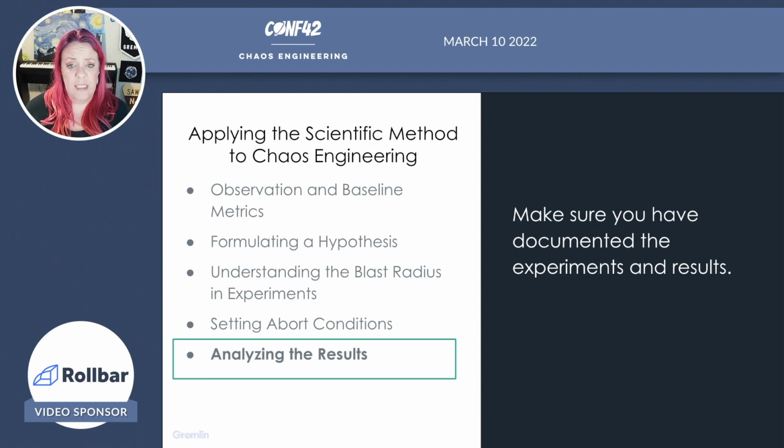After you run your first experiment, there's likely going to be one of two outcomes. Either you've verified that your system is resilient to the failure you've introduced, or you found a problem that needs to be fixed. Both of these are great outcomes because on one hand, you've increased your confidence in the system and its behavior, or on the other hand, you found a problem before it caused an outage.